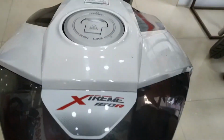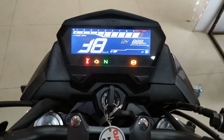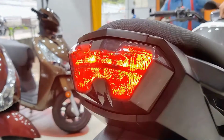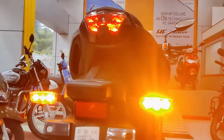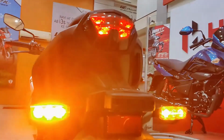The bike is equipped with an inverted LED console and digital speedometer. The bike has full LED lights with LED DRLs, which are not provided in any other bikes of this segment. The bike comes with a side stand cutoff switch, which is first in the segment. One of the plus points for this bike is that the company has provided a kick starter, which is lacking in bikes above 150cc.